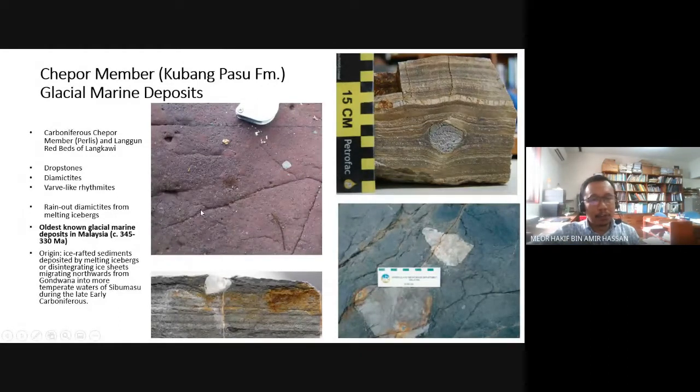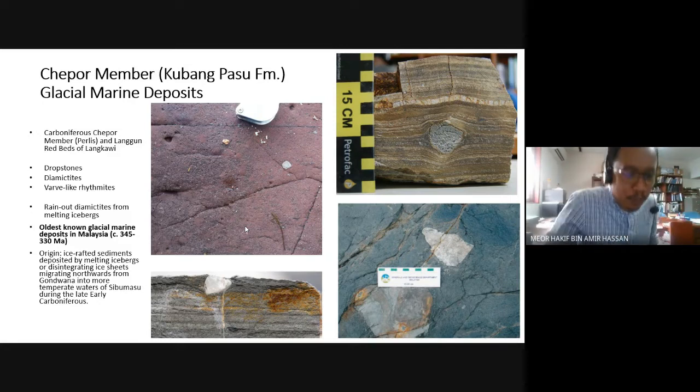All right, also we get these polysorted mudstones with lots of coarser grains floating around inside them, and also some larger pebbles. And these appear to be rainout diamictites, where you get lots of clastic material just falling from suspension as the icebergs melt. Okay? So our interpretation is that these are the oldest known glacial marine deposits in Malaysia. These are Visean in age, early Carboniferous. The origin is that these are interpreted as ice-rafted sediments deposited by melting icebergs or disintegrating ice sheets migrating northwards from Gondwana into more temperate waters of Sibumasu during the late early Carboniferous.